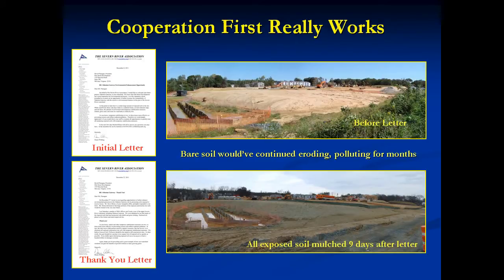Pictured above is a construction site in blatant violation of the requirement to quickly get disturbed soil stabilized with mulch or grass. In the upper left is a letter sent to the developer by the local watershed organization. The lower photo of the fully stabilized site was taken 9 days later. Rest assured the bare soil would have continued eroding for weeks or months had the watershed group not acted. No enforcement agency was involved, though this project was started after consulting with local officials. You can accomplish the same regardless of your formal training or lack thereof.